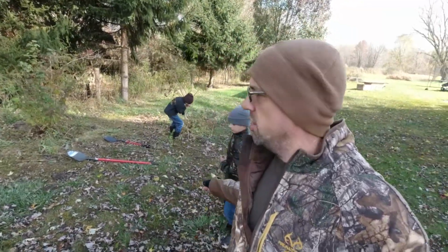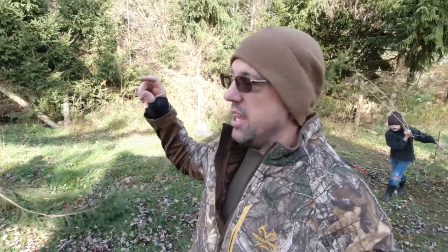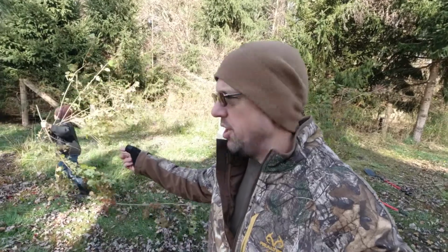Saturday morning, day 2 of preparing the area for the elderberry bushes. So the boys have been pretty diligent here in getting the area cleaned up. They've already got most of the pine branches up. Now they're working on these extra bush branches. We got the Cherokee tan vine, pumpkin vines torn up.